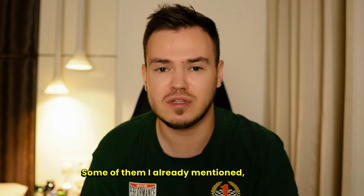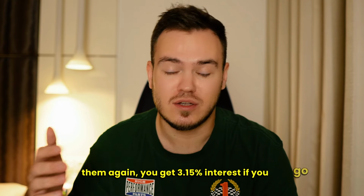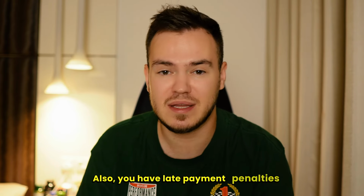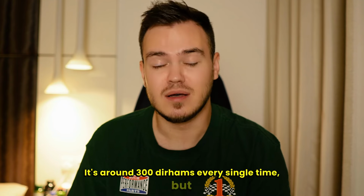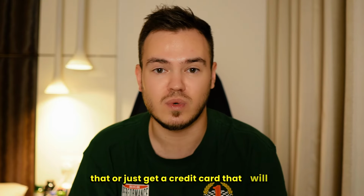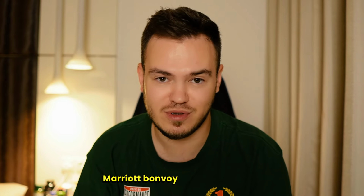Some of them I already mentioned, but just to name them again, you get 3.15% interest if you go over the limits, if you don't pay for your outstanding balance, so definitely try to avoid that. Also, you have late payment penalties, which are also not super huge. It's around 300 dirhams every single time, but you really want to avoid that as well. For the cash advance, I already mentioned that if you want to get out the cash from the credit card, you will get charged at the ATM, and you also probably want to avoid that, or just get a credit card that will be mainly looking for this benefit for you, and use the Marriott Bonvoy for anything else.